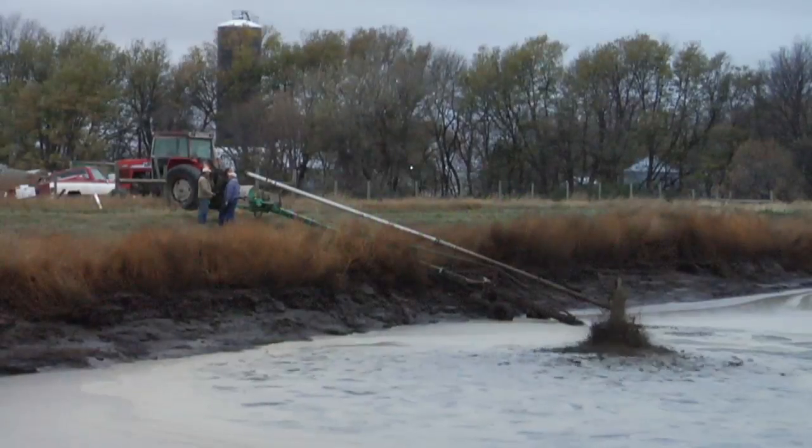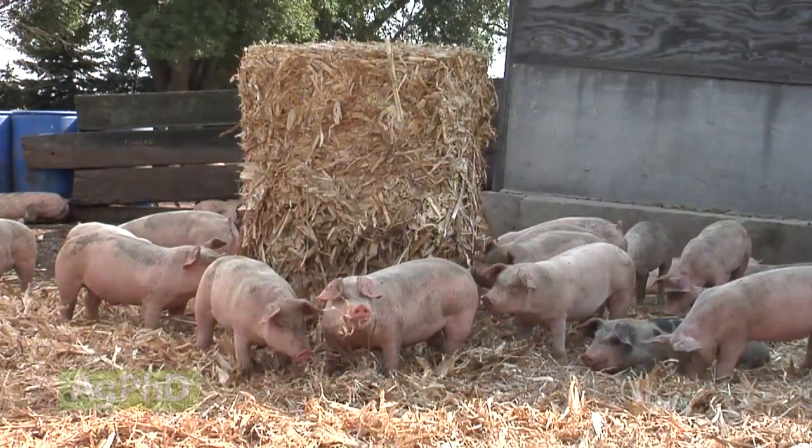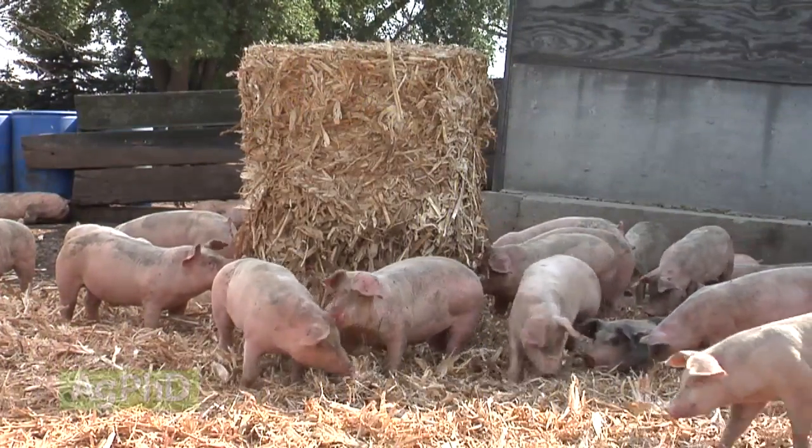Almost every time we talk about manure here at Ag PhD, Darren and I will probably relate some story from back when we were kids. We used to have to scoop hog manure starting at a very young age. We're very familiar with manure. Some of us weaseled out of that job a little bit earlier in life than others.